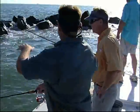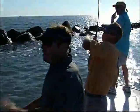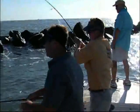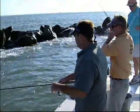Let me ask you this: we're pretty close to these rocks. Are we? I know we got 2 anchors out. I mean, folks, it was a chore getting out here. I don't recommend you coming out here if you've never done this by yourself. There you go. That's another fish. We're getting into the fish now. But it took us a little while to get out here. We had to set up 2 anchors. Yeah, you got to get close to the rocks.